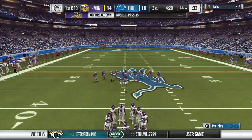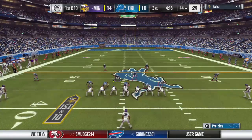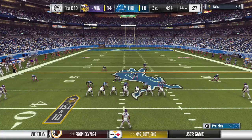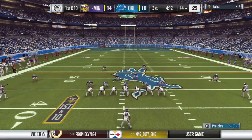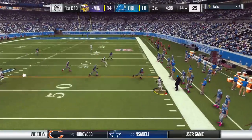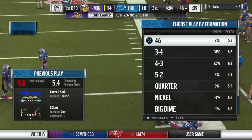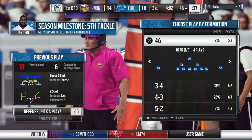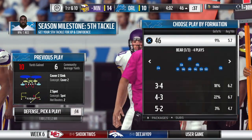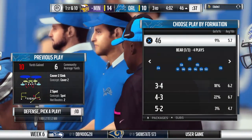So the offense has it first and 10. Bridgewater on first down. Finding his safety valve here. That's complete. 10 yards on the pickup there. And it'll be a Minnesota first down. And a good quarterback facing zone coverage. If he has just a little bit of time to survey the scene, that's what's going to happen.